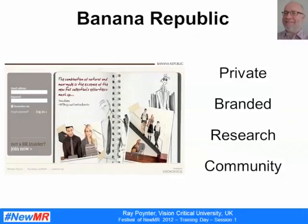And when we look at the ones that are not branded, they tend to be things like people who are interested in a particular sport, people who are interested in a particular activity like cooking, like music. There needs to be something that causes a community of interest to happen.